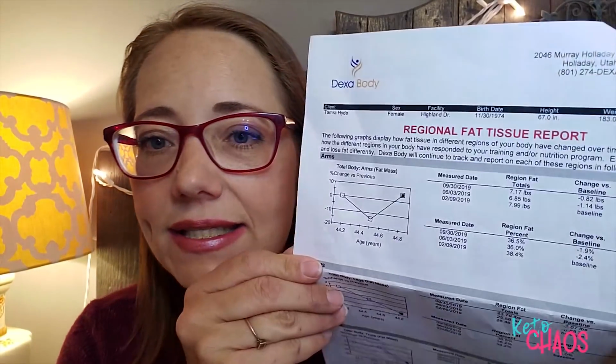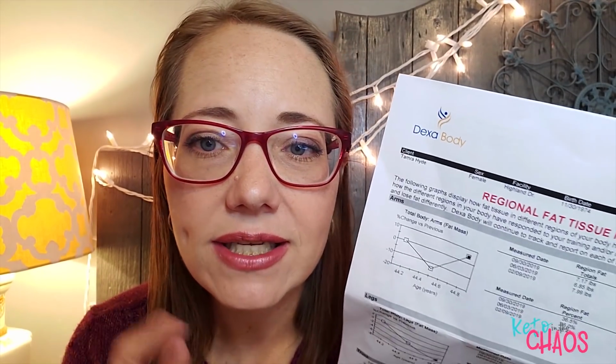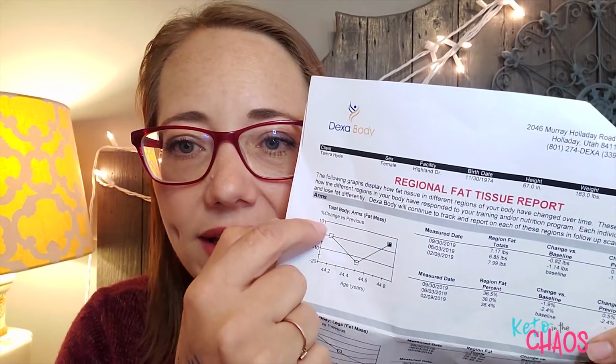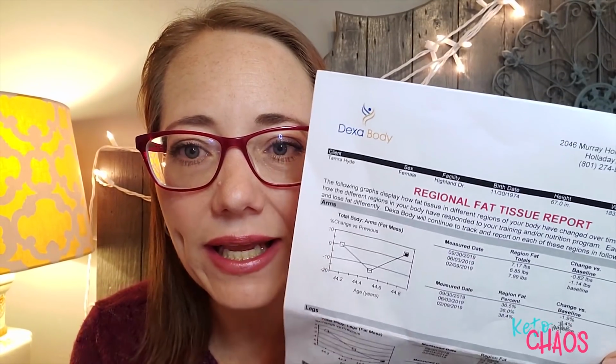Okay, so let's go over the fat tissue report. And this one kind of frustrates me with my arms because it says that I actually gained fat in my arms. And if I didn't really gain overall body fat and I was on a cut, how is it even possible that I gained fat in my arms? I don't know, but as you can see from the 3 different scans, I went way down and then way back up, even higher than where I started. What's up with my arms?